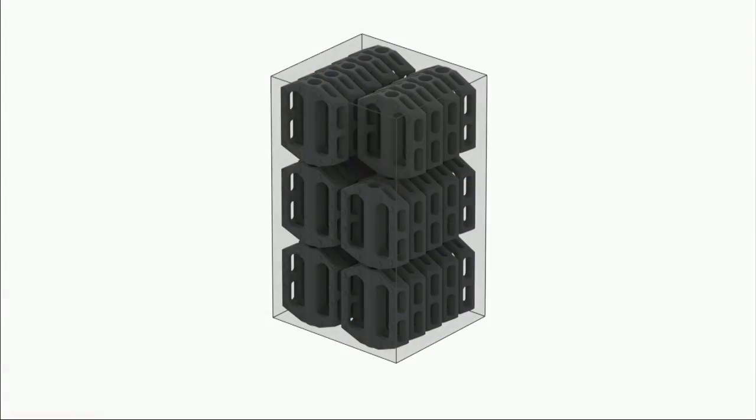Another big thing that we did is incorporate all the different features and multiple different software packages into PreForm so that you can easily pack your build volume with parts. We've included 3D packing algorithms into PreForm that mean that you can pack an entire build volume with lots of parts.